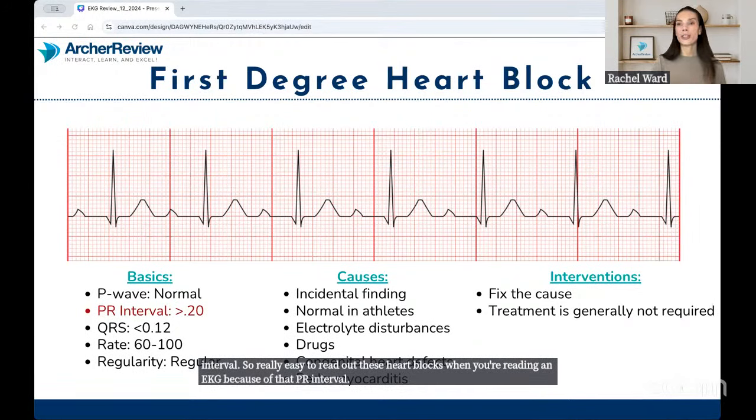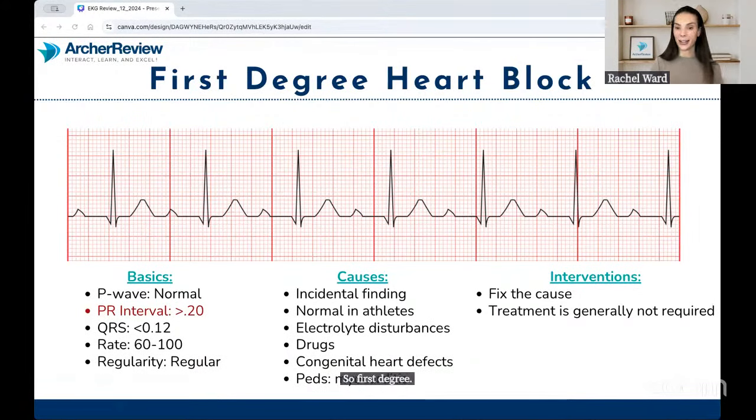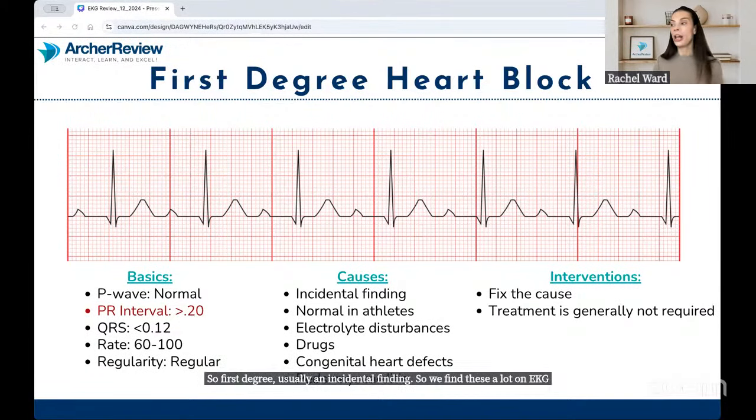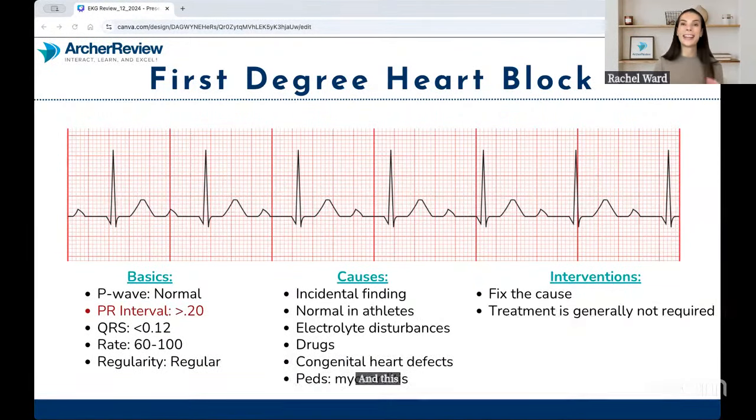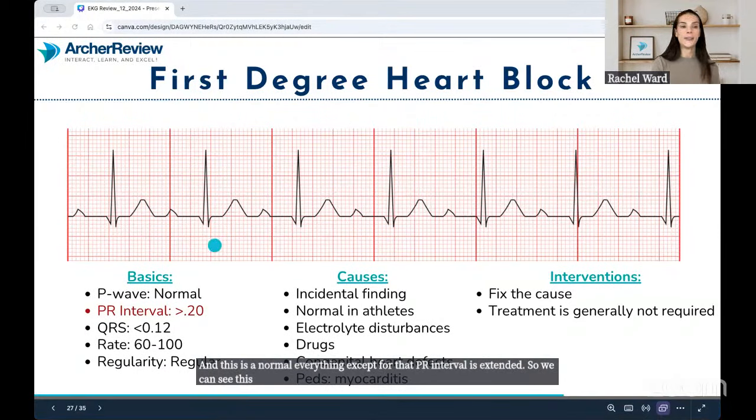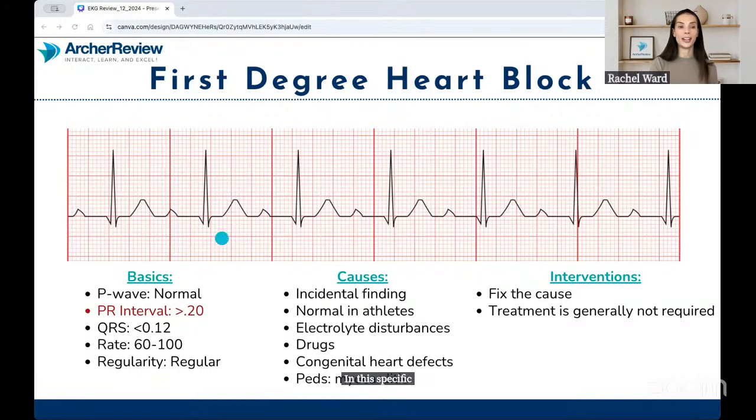So first degree, usually an incidental finding. So we find these a lot on EKGs of young, healthy people who need them for sports physicals, work physicals, things like that. And this is a normal everything, except for that PR interval is extended. So we can see this in this specific EKG here, right? It's just a little long. It's just longer than 0.2.